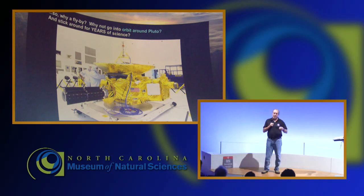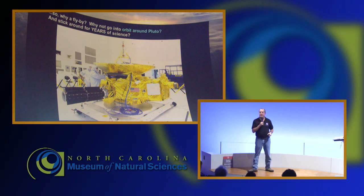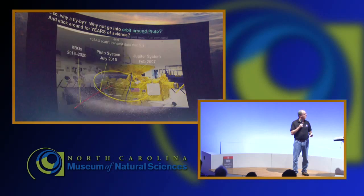So Pluto's too small, orbit insertion speed too small. We were not able to launch the amount of rocket fuel it would take to slow down to that orbit insertion speed. So that's why we're flying by into interstellar space.